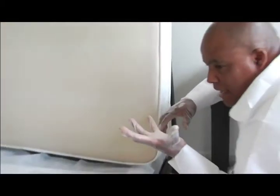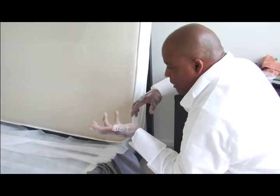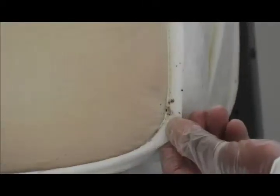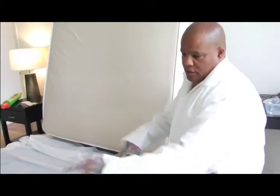Bed bugs find you by the carbon dioxide that you exhale when you breathe. So generally, they have a tendency of populating within a 10 to 15 foot radius of your head. It's very typical to find a greater amount of bed bugs near the headboard than it is near the foot.